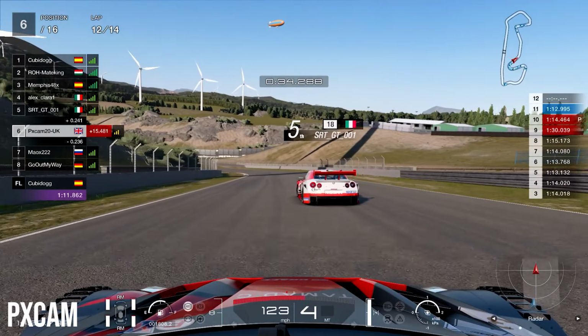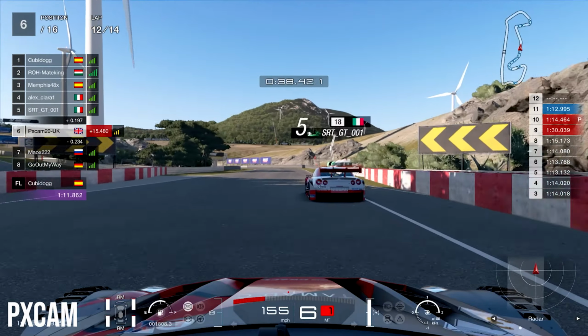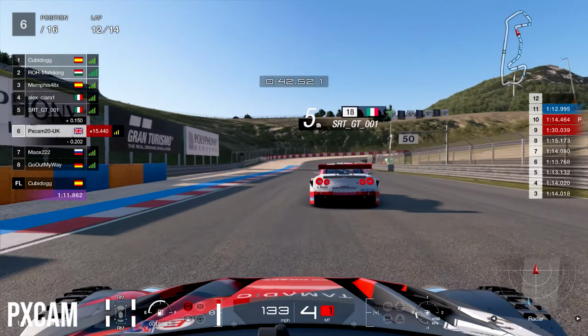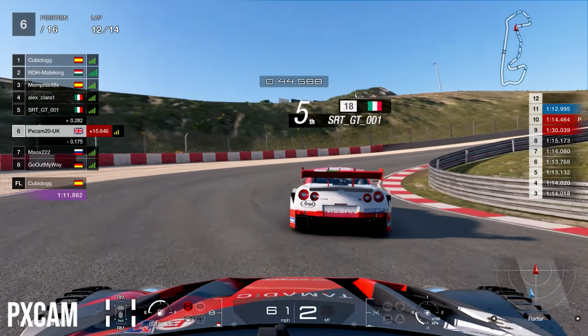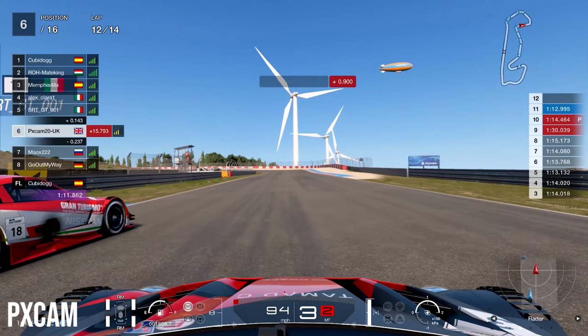So if anything, I'm really proud of where we started off and where we're at now, because again, we start off in 13th position, on a very difficult track to overtake, and to be fighting up here for top 5, I'm not going to be that disappointed, but I still want to get it.